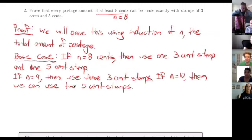So here, the base case actually was not just one value that we needed to check. We needed to keep checking cases until we get to the point where now I can use a previous case to show that a later case is going to work. But any questions so far about these base cases and why we needed to use more than one? We needed to verify more than one of them?